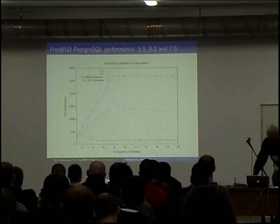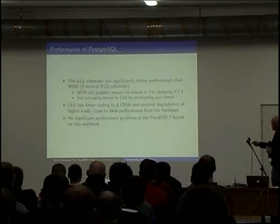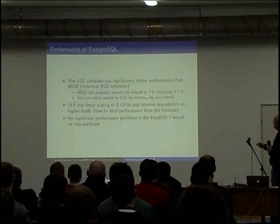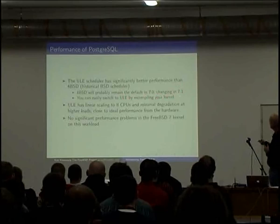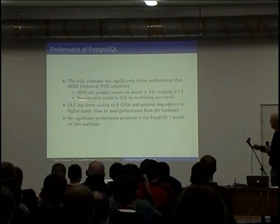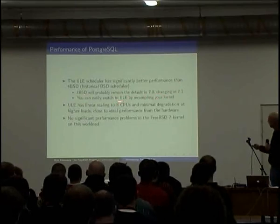For conservative release engineering reasons, the 4BSD scheduler is going to be the default scheduler in 7.0 as it's released. We're likely to change this for the next release, but you can easily switch to ULE just by recompiling your kernel, and I recommend that you do this, because there are quite significant performance benefits to be had by using this.